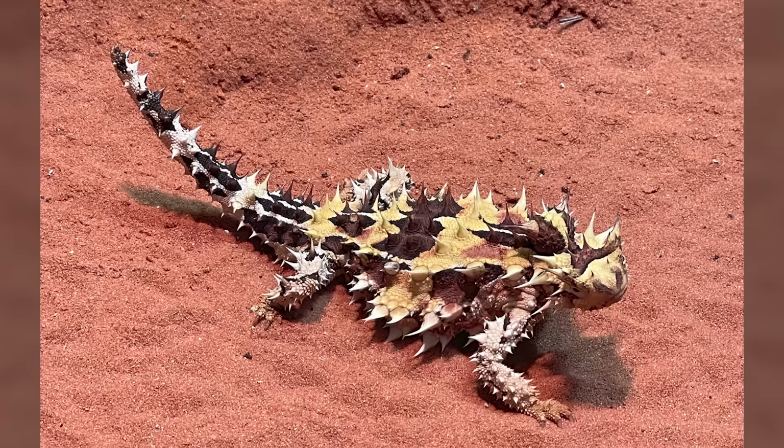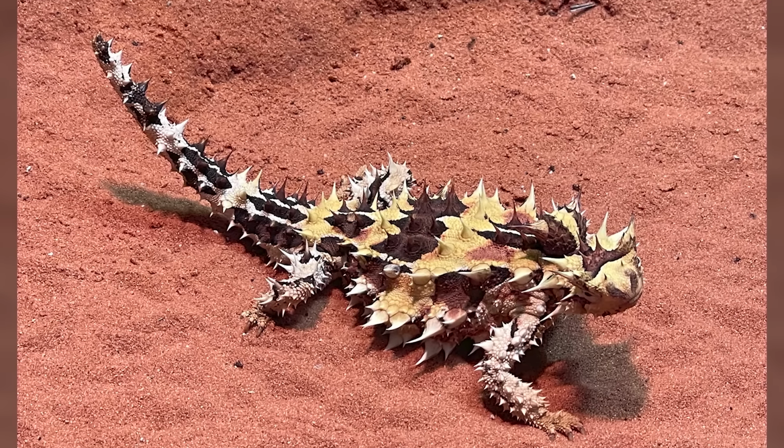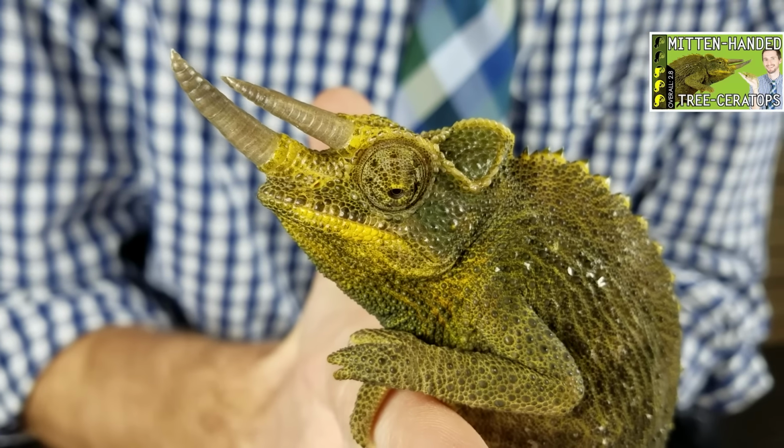Well, hi there. This is a thorny devil, one of the craziest looking animals in the world. And this is a horned lizard. Both of these are spiky little ant-eating lizards, and yet the thorny devil is more closely related to this than it is to a horned lizard. Same thing goes for this. It's more closely related to a chameleon than it is to this.